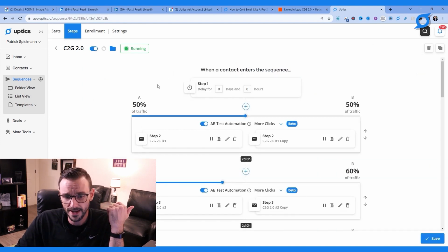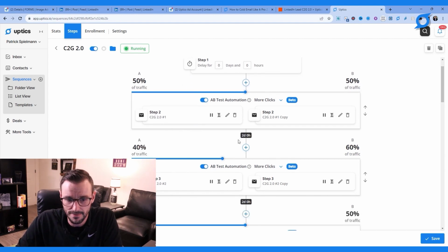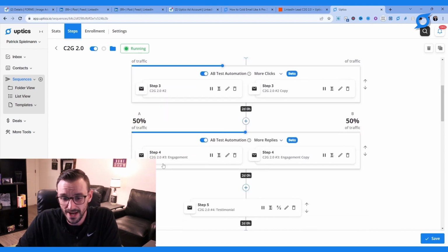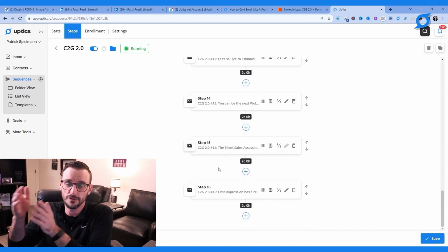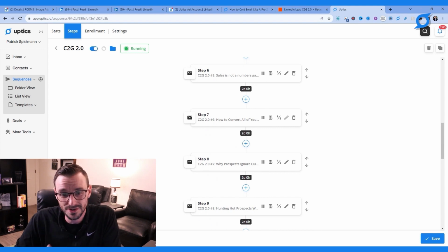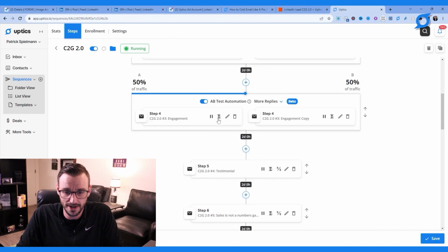So initially when they come into Uptycs, they get enrolled into this campaign, this sequence, where they get an automated email. We wait a couple of days, and every 2 days we're sending them an email, 2 days email, 2 days email. So we have, I don't know, 17 nurture emails here. So they're getting nurtured for the long term, in addition to us following up with them on LinkedIn and also using SMS automatically inside of Uptycs, which I can show you another sequence on that.